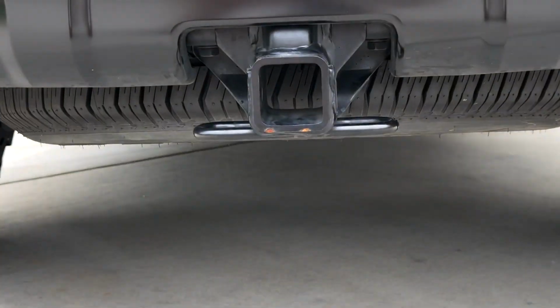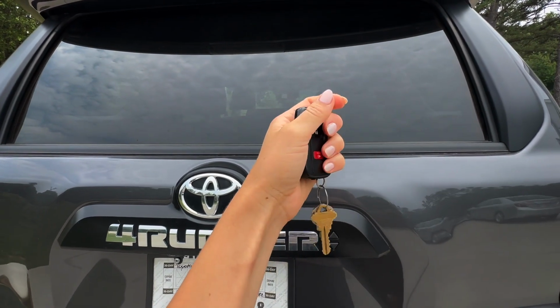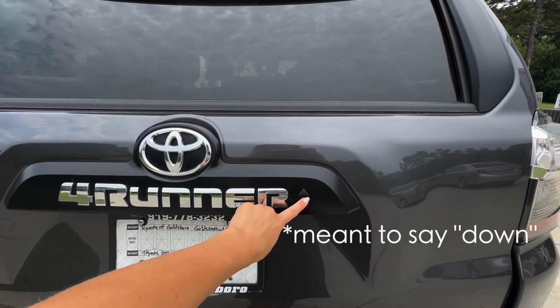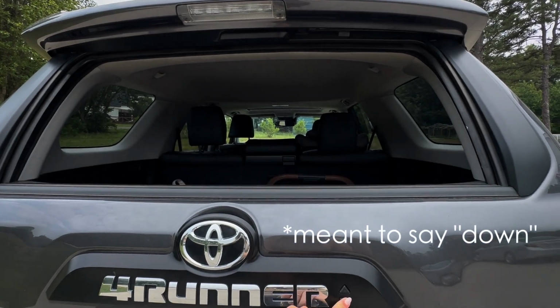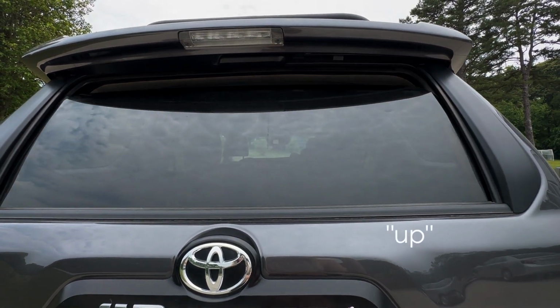In the back, you have the spare tire, a hitch for towing stuff, and a really cool feature is when you have the keys in your hand with you, you can simply push this arrow up and hold it for the back window to open and to close. It's the same idea, but pressing the arrow down.